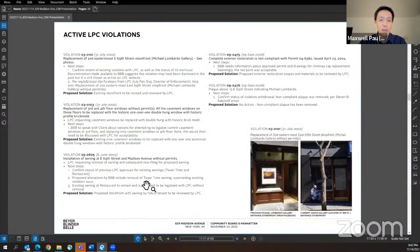All right, so I'm not gonna read through all of this, but these are sort of the five active LPC violations that we are proposing to rectify as part of this application. And I just wanted to point out the one that's probably the most critical, which is the casement windows being replaced by double hung windows on those nine locations. And I can point that out to you in our proposed elevations. And then a number of these other ones relate to awnings that were installed without a permit at the time, or the storefront that I'd mentioned that provides access to the third floor, which will be sort of superseded by the revised design that we're proposing on the building.